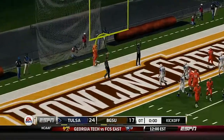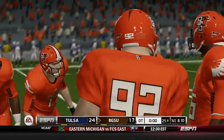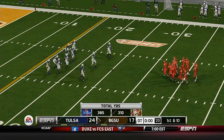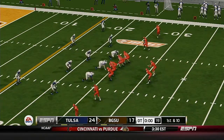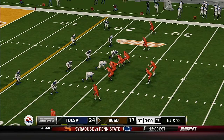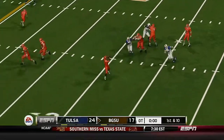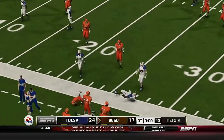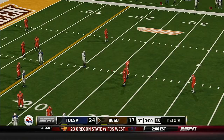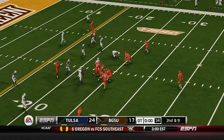He splits the uprights with the extra point. First down, 10 to go. Ball on the 25. Trying to set up a little screen, gets it to his tailback. He's pushed out of bounds at the 24-yard line. That brings up second and nine.